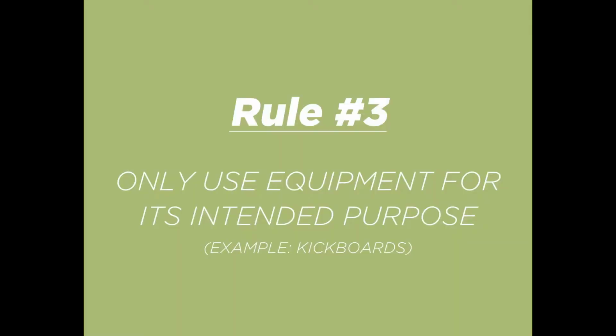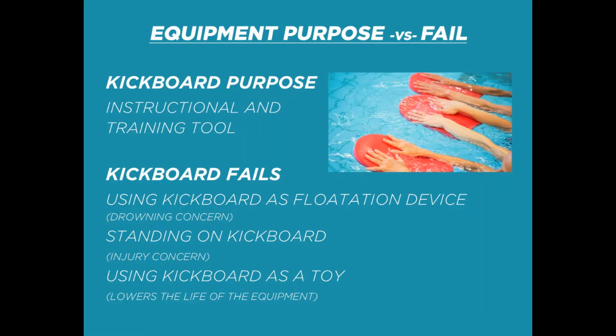Rule number 3, only use equipment for its intended purpose. Let's take a kickboard as an example. Its purpose is that of an instructional training tool. If the board is being used as a flotation device, the individual could lose hold of the board, which presents a drowning risk. A life jacket is a much better flotation device.